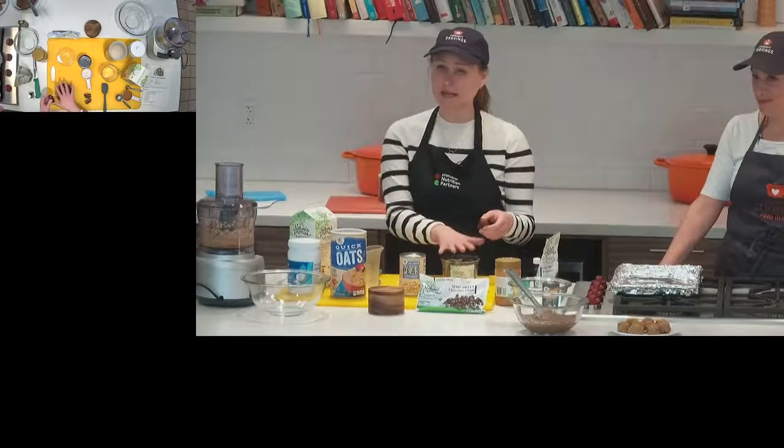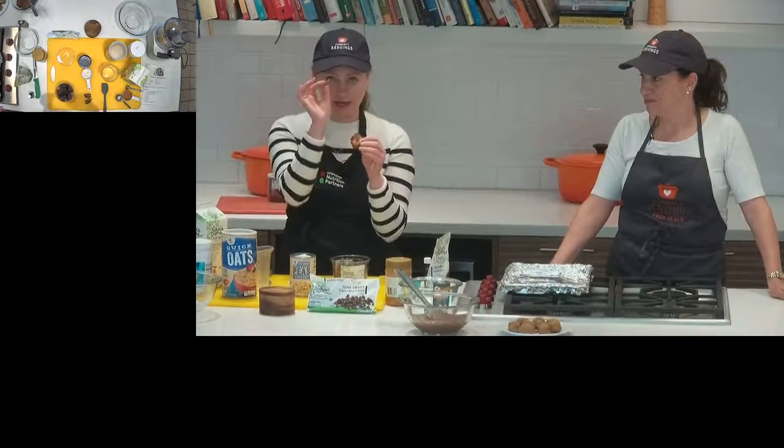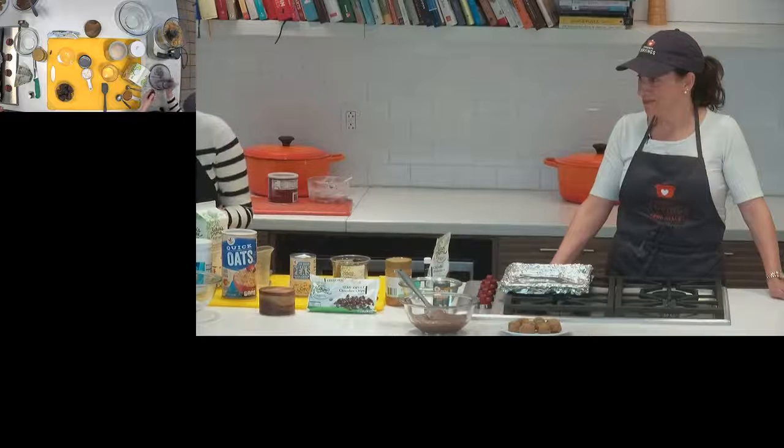We're going to use 8 dates, and I did pit them ahead of time, but if you picked up just a container that had pits in them, you can easily just rip it open. You'll find this big pit on the inside, take that out, and just put that off to the side. And so we're going to use 8 dates. So I'll open this back up and throw those in there.